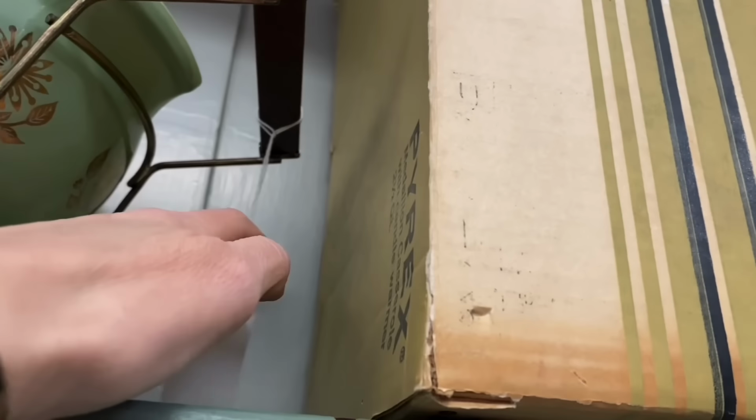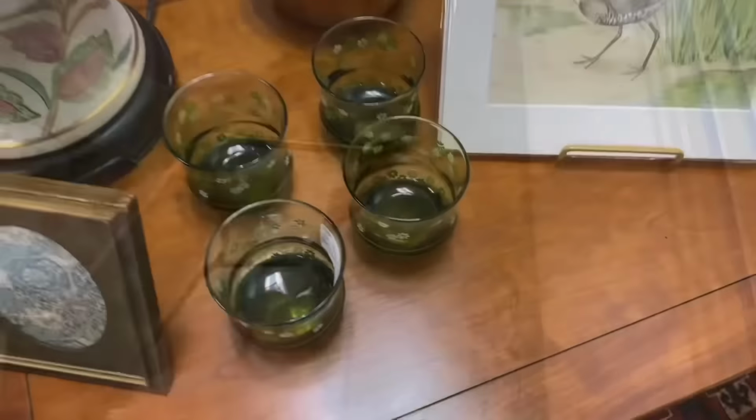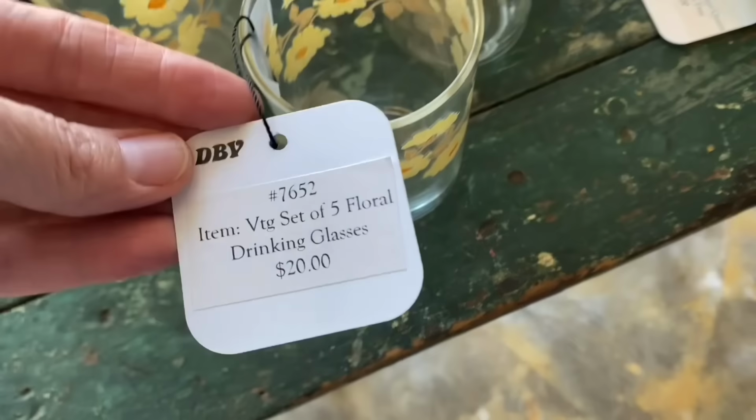And then we have some beautiful Pyrex, very expensive. Yes, very expensive. The theme of the day was glasses, and I am a sucker for glasses, but I just couldn't find any that were what I considered to be a great price, and I didn't really need them, but I saw a lot of cute little vintage glasses. There's some more there.